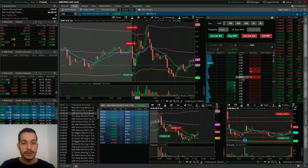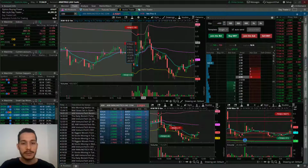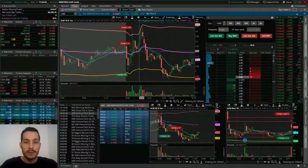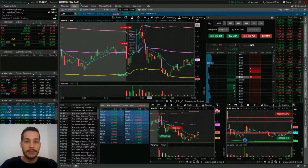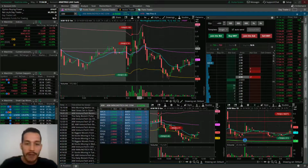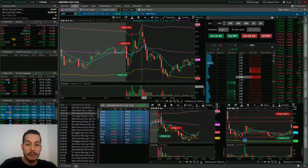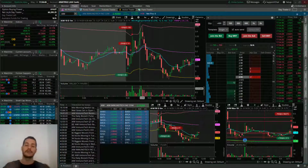I mean, this was good. This was a really, really nice red to green. It was a total move of almost 10%. And then we had the first pullback here and another rip here, 8%. So I was very close to trading this one. When this candle happened, we were gaining momentum. Oh my God, this looks so good. I'm so upset I didn't trade this.